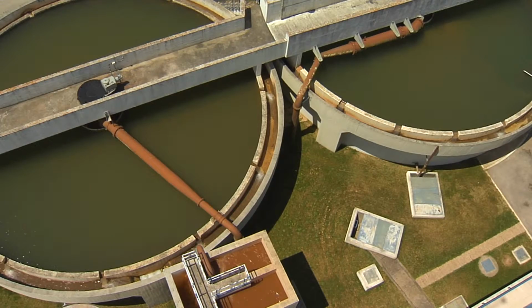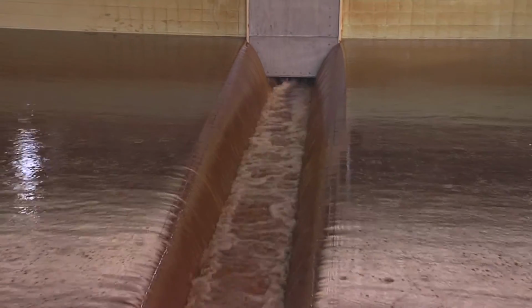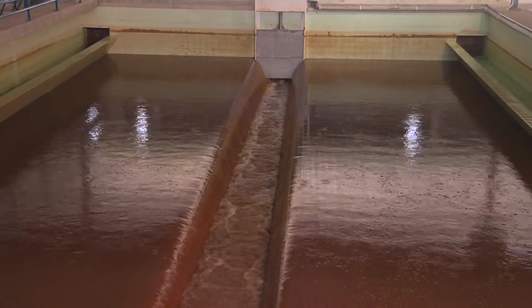16 tons of sludge from this process, generated on a daily basis, are treated and then recycled in the cement industry, thus reducing its environmental impact.